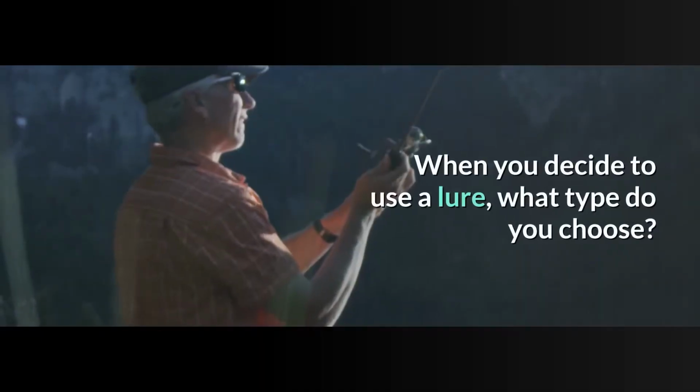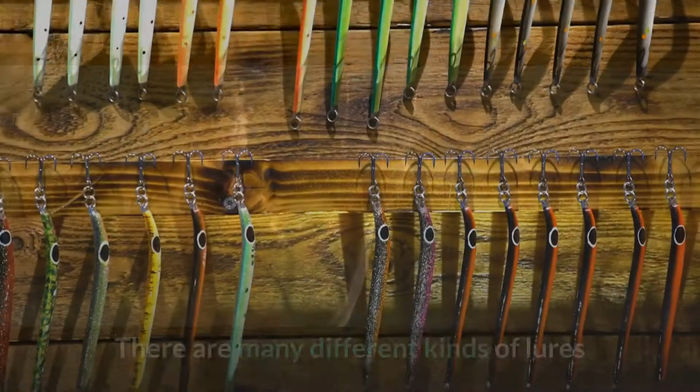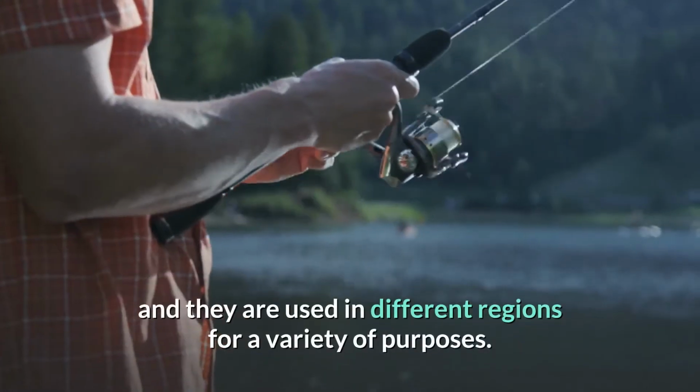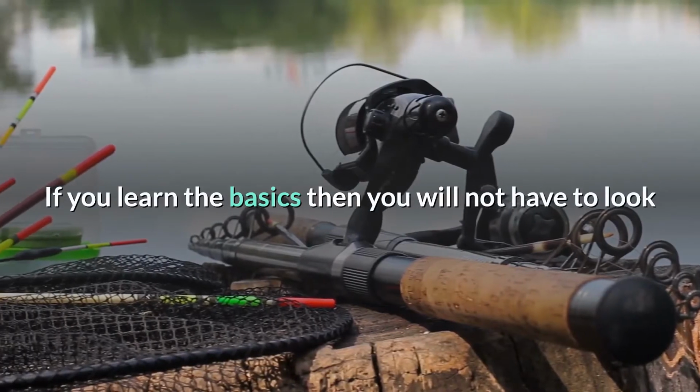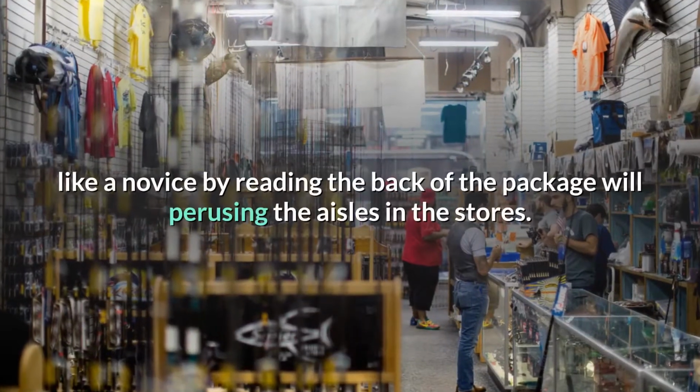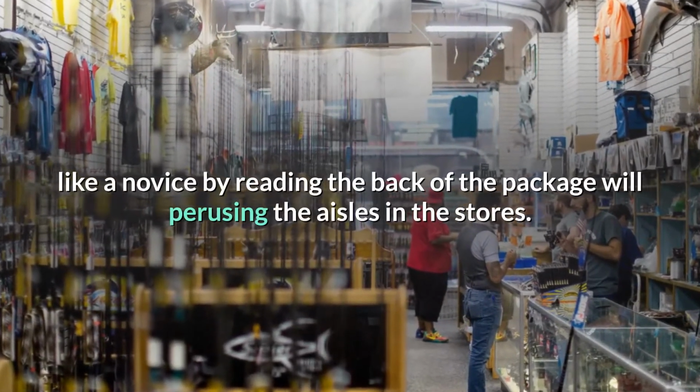When you decide to use a lure, what type do you choose? There are many different kinds of lures, and they are used in different regions for a variety of purposes. If you learn the basics, then you will not have to look like a novice by reading the back of the package while perusing the aisles in the stores.